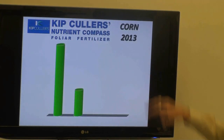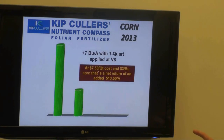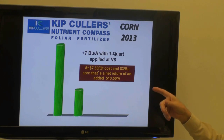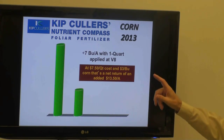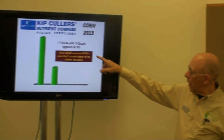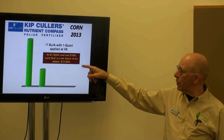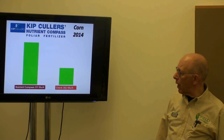Okay, here's the corn, and this was 2013. This happened to be on Jerry Cox's farm. He got some of the first product to try here in the U.S. He got a 7 bushel per acre improvement with 1 quart applied at V8. $7.50 was what our cost was, and it's roughly about that now if you buy it right. At $3 corn, which is reasonable for our current markets, that was a net return of $13.50 an acre.